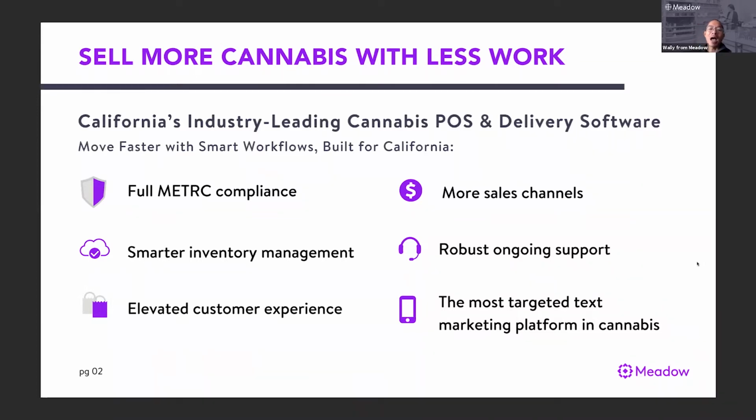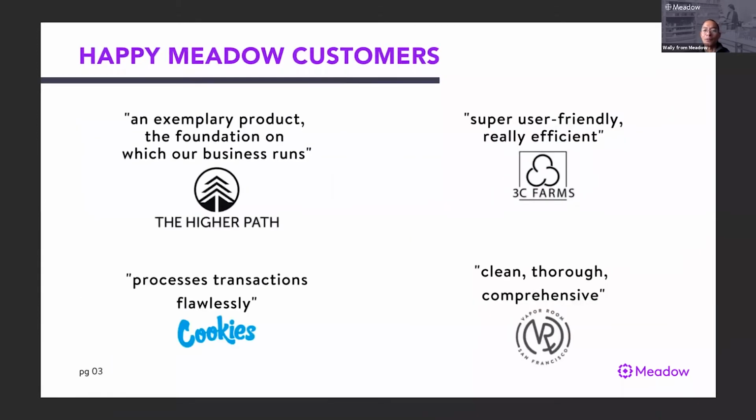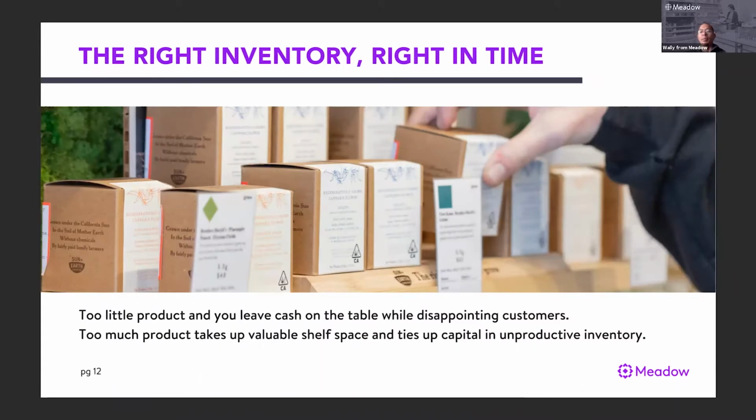Let's dive right back in where we left off regarding inventory. Your inventory is the lifeblood of your business, and you want to ensure you have a smart stocking strategy well in advance of the biggest sales day of the year. 420 success hinges on having the right products in the right quantities to meet demand. Too little product and you can leave cash on the table while disappointing customers. Too much product takes up valuable shelf space and ties up capital in unproductive inventory.